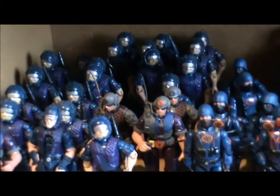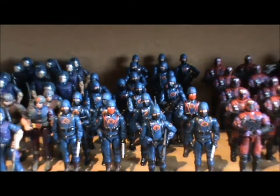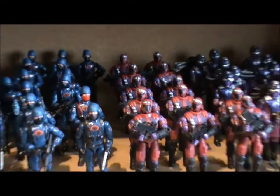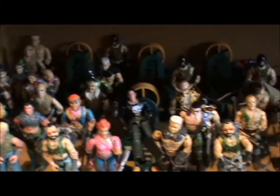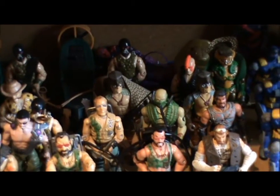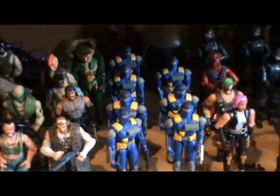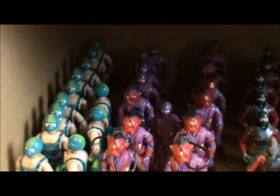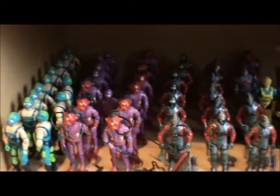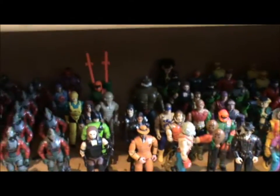Then we have even more army builders. Are you starting to see a pattern here? We've got Televipers, reissued Cobra Troopers, and of course we've got the Techno Vipers. Lots and lots of Techno Vipers. I always thought they were pretty cool. The next shelf is shared by a bunch of Dreadnoks that I all just put in one place, and some neat army builders, like again reissued Cobra Troopers and the Python Patrol. And yet more army builders, including Copperhead for some reason. That's the last shelf in this row. Army builders and crap.